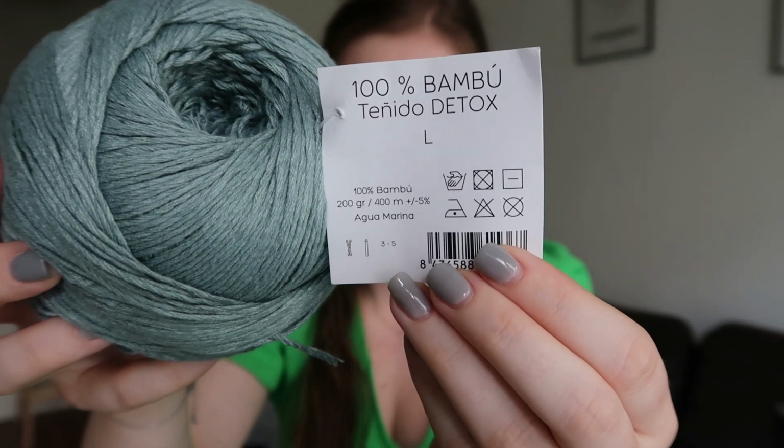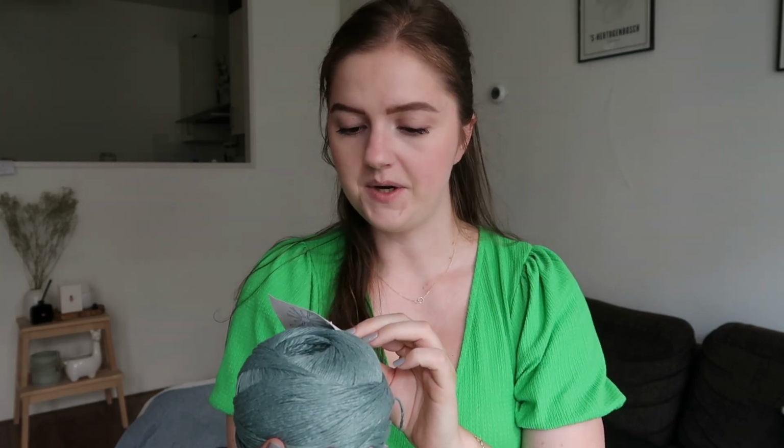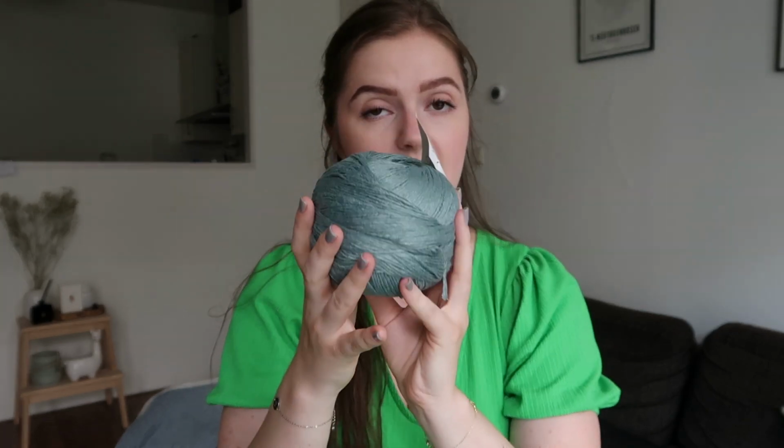As you can see here, they had a fingering weight version and a DK. And I had some projects that I already had in my favorites for quite some time. And I found that DK probably is better for what I want to make. So this is 200 grams actually, a skein of 200 grams, and it's 400 meters in this skein. So normally it is 200 meters per 100 grams.